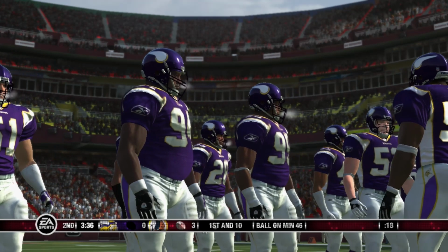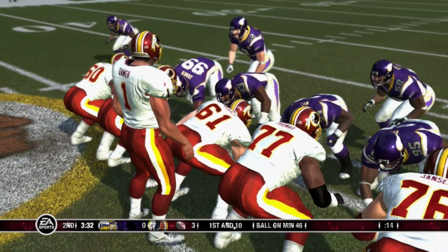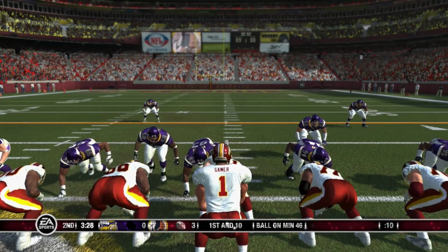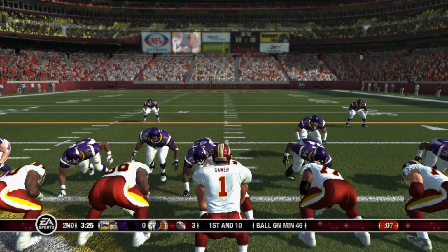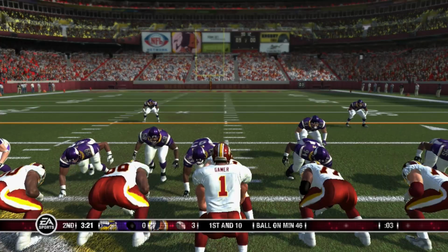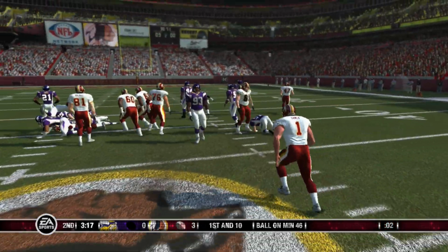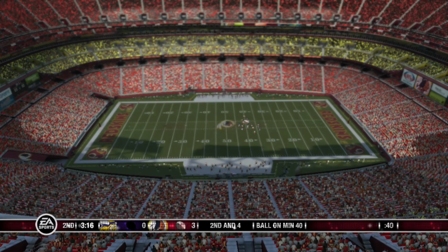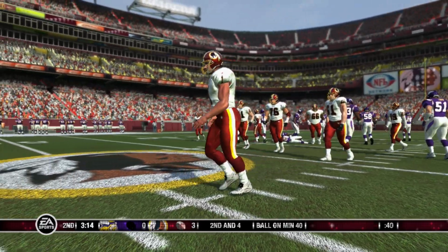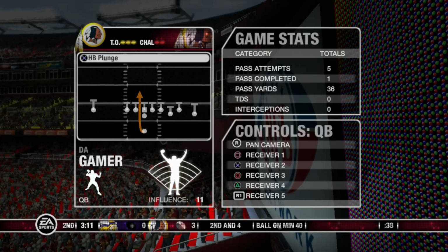First and 10. Ball on the 46. They give it to Portis. Erasmus James there to make the tackle. 5-yard gain. Portis with the carry, gain of 6.